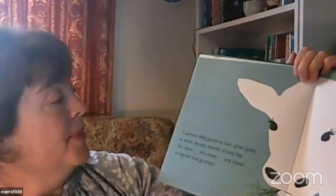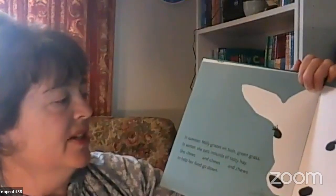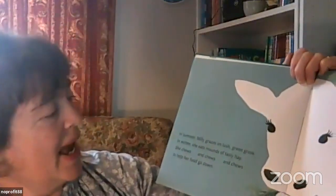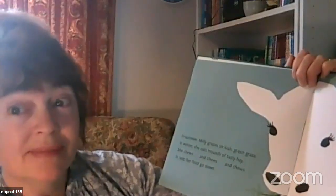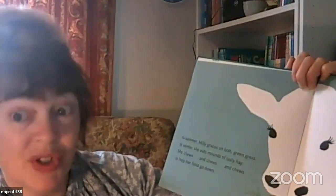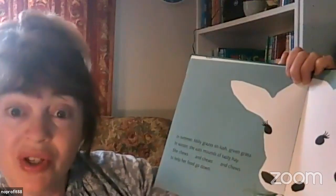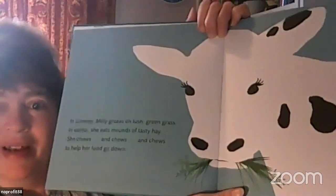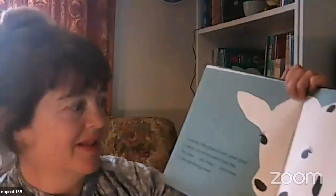In summer, Millie grazes on lush green grass. In winter, she eats mounds of tasty hay. She chews and chews and chews to help her food to go down. And there she is. Can you see her chewing? She's got a lovely mouthful of lush green grass.